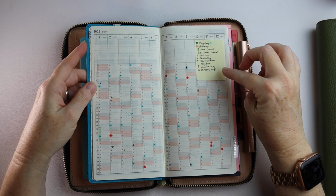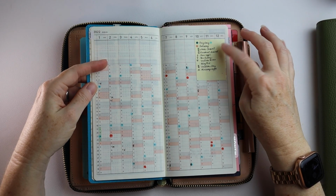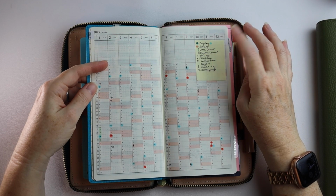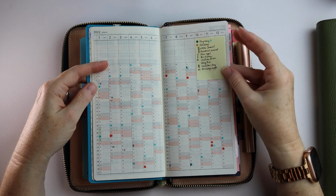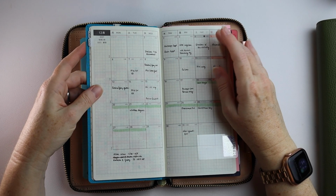Here I have a key, so I remember how I wanted to use it. So keeping track of paydays, holidays, when I travel for work, when I travel for myself, just for fun, when I have hair appointments, birthdays, when I post YouTube videos, when I do a blog post, vacation days, massage appointments. So that's what that's going to be used for.